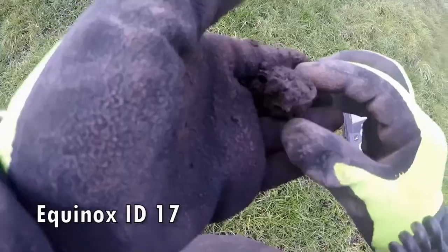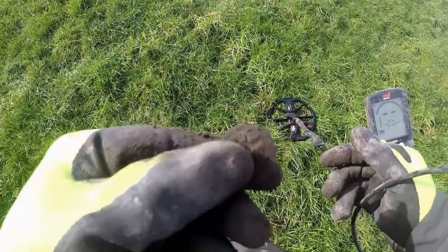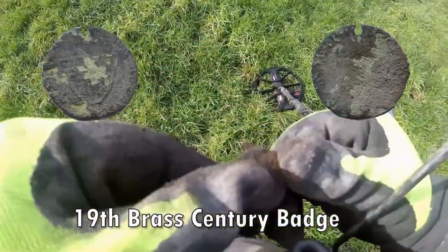Got a little one or not. There you go, I think we just see the corner of the coin. Yeah, that's what you call. I think it's a badge. It's got two little prongs.